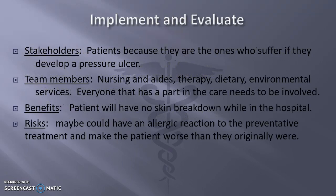Implement and evaluate. Stakeholders are the patients. They are the ones who suffer if they develop a pressure ulcer. The team members, nursing, aides, therapy, dietary, environmental services, everyone and anyone that has a part in the care needs to be involved in that patient's case. The benefit: patients will have no skin breakdown while in the hospital. The risk: maybe they might have an allergic reaction to the preventative treatment and it could make the patient worse than they originally were.